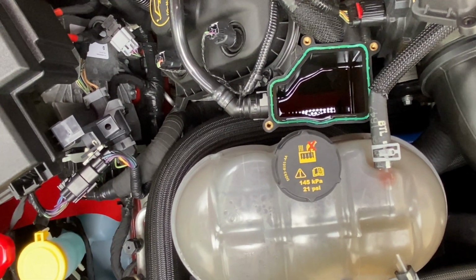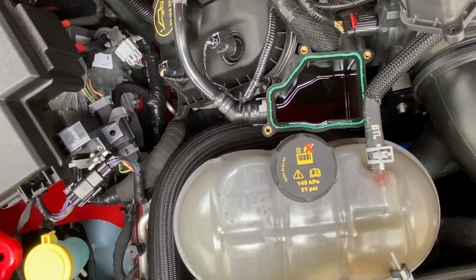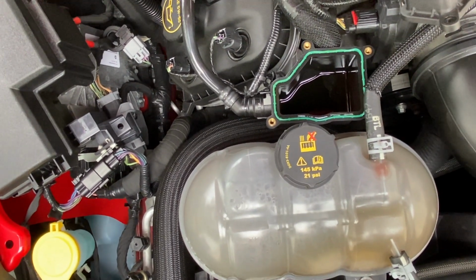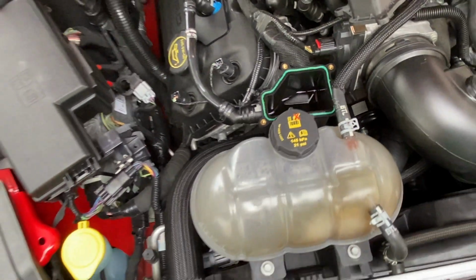Last time I checked, this was about a year ago, I want to say. This is about a year since I've checked that. So that's how much has built up in there in over a year. So let's soak that up.